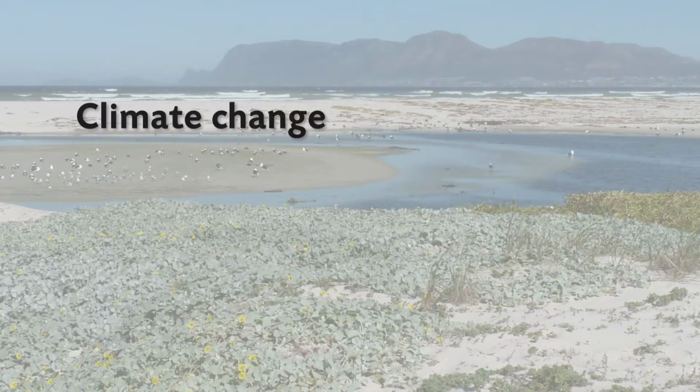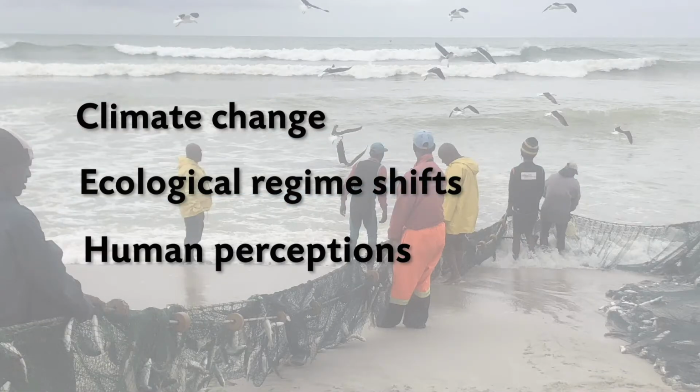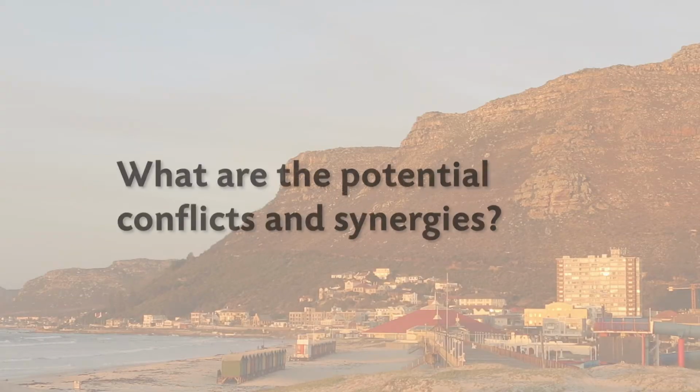Marine spatial planning is not an easy process. It is difficult to plan in 3-dimensional space and account for changes over time. And we need to account for climate change and ecological regime shifts, human perceptions and traditional practices. So what are the potential conflicts and synergies for False Bay?